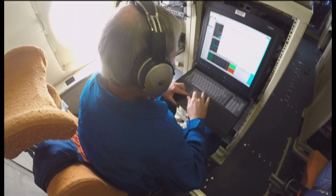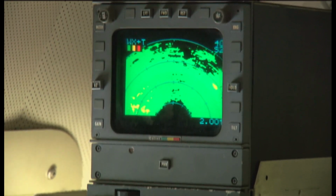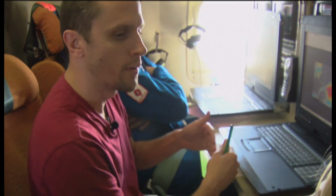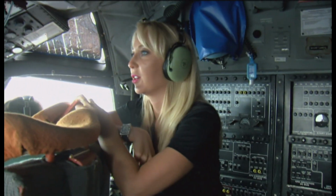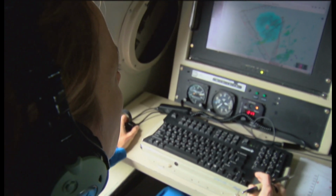The NOAA hurricane hunters fly directly into tropical storms. Most importantly, we need to get the Hurricane Center information on its current intensity so that they can now issue new advisories and new discussions. We have Arc Center. There you go. We just went through the expected center of the storm. Multiple passes through the same system are made to attain the best data.